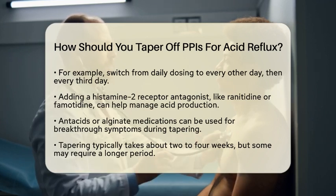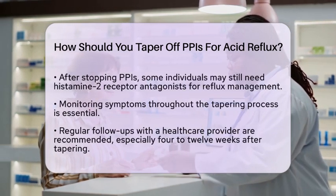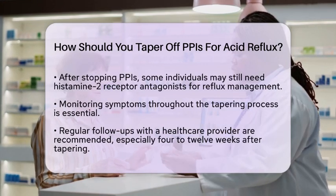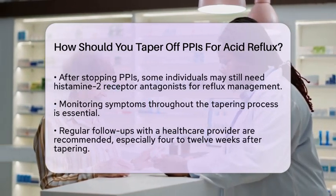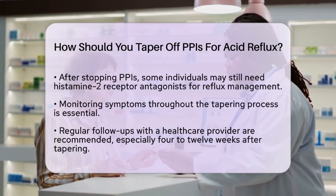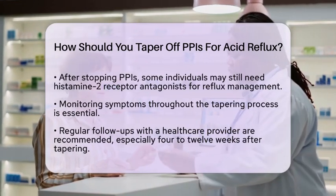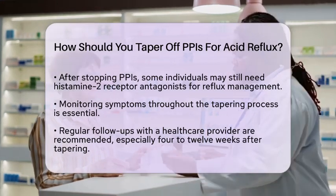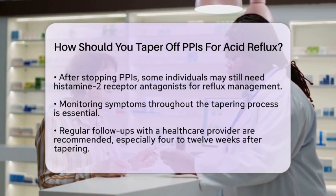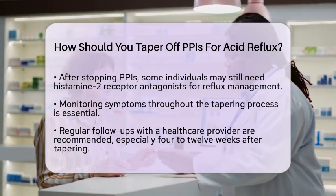After stopping the medication, some people may still need to use histamine 2 receptor antagonists occasionally to manage any remaining reflux symptoms. Monitoring your symptoms is vital throughout this process. Regular follow-ups with your healthcare provider are important. You should check in at 4 to 12 weeks after tapering and even up to 6 to 12 months later to see if symptoms return or if there are any complications.